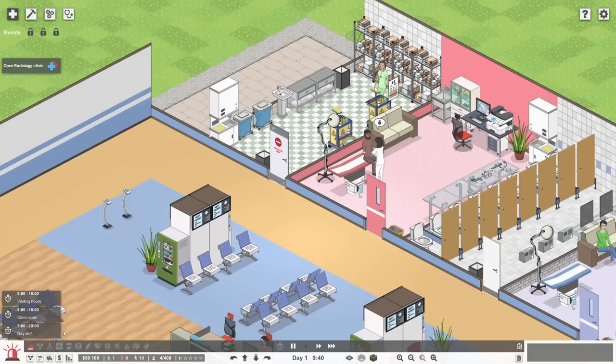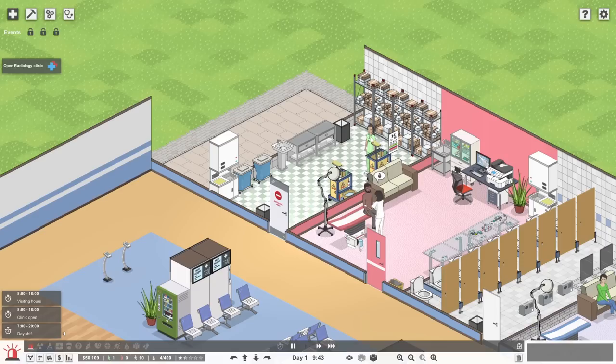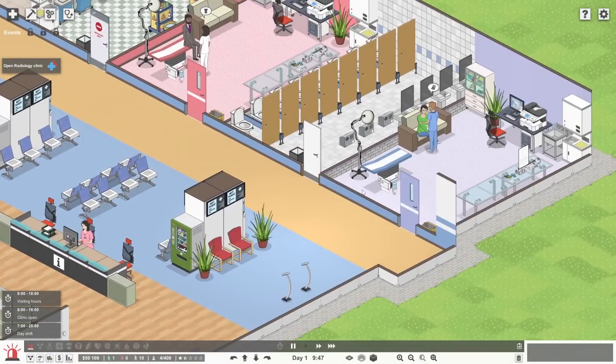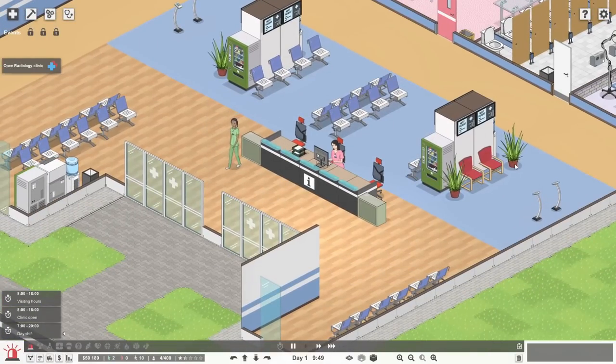So let's see, where are you? There you are. You're over there in a lovely, fetching shade of green. That's very nice. Now, what are you doing? Do we have to give you cleaning routes? Do you actually need to be assigned areas to clean or not? I'm not entirely sure. I mean, let's watch. Let's see where you go. It's not very busy right now, is it? We've got two people actually in with the doctors, but then we've got nothing much else going on.